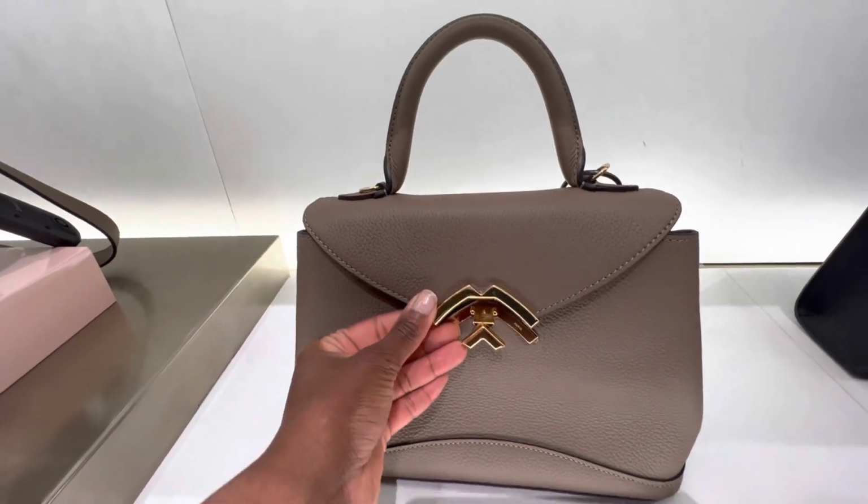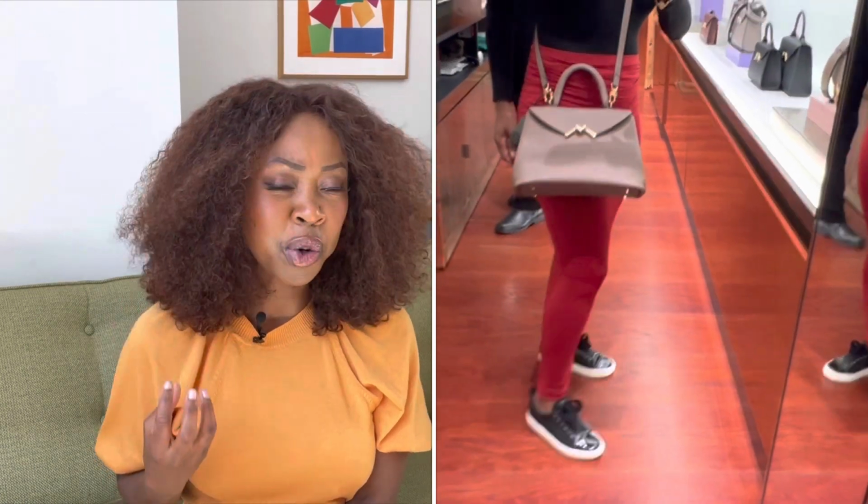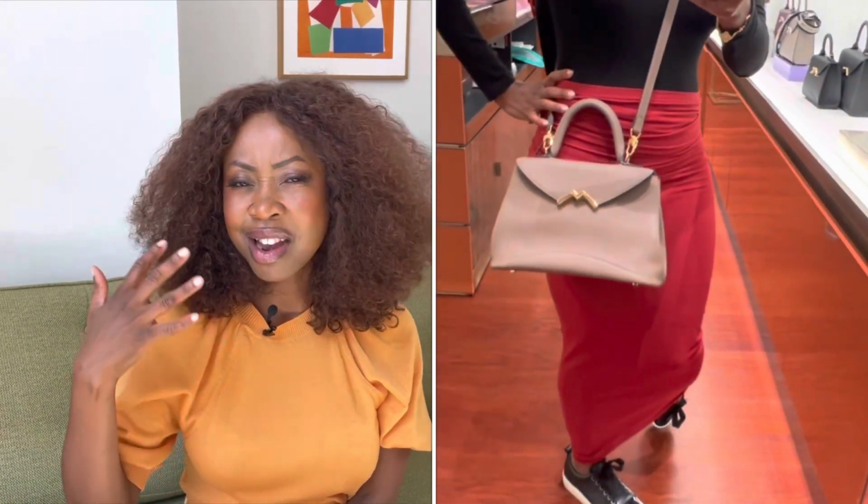What really stands out with all Moynat bags, and particularly this Gaby, it's a casual bag, but it's an expensive looking casual bag. You look at the leather, it's thick, it's sumptuous, it looks expensive. Then you look at the craftsmanship, the way the whole bag comes together, it looks quality, but there's no branding, there's no giveaway. That's not what Moynat needs or wants. It's just about the product does all the talking for the brand.